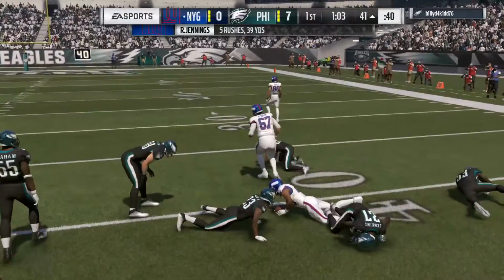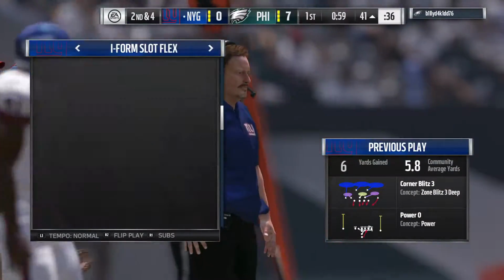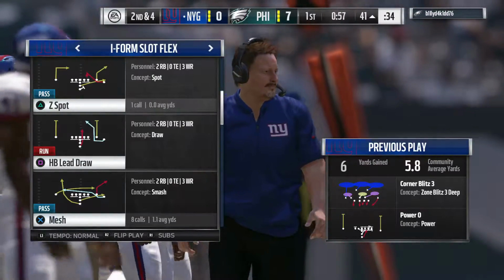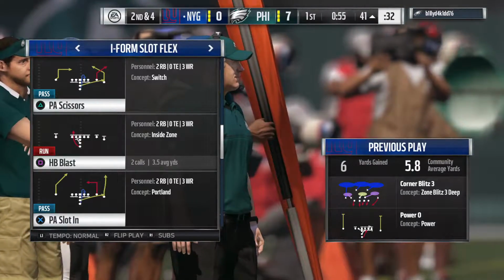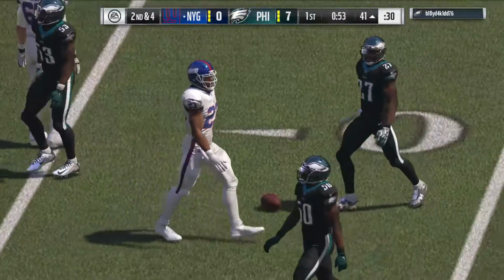He picks up about 6 as he gets this down to the 41. We are watching a runner having a really nice game. Carrying it very well. Vision is excellent, but boy, look at the help he's getting. Offensive line, I think they're pretty eager to block for him.